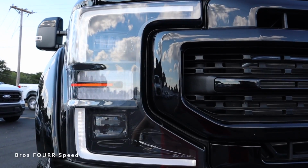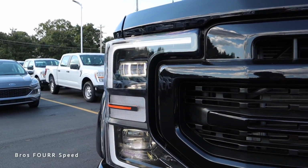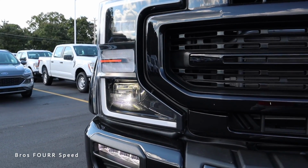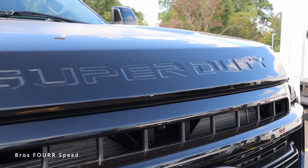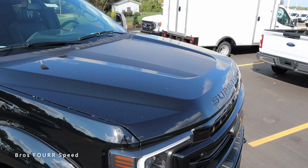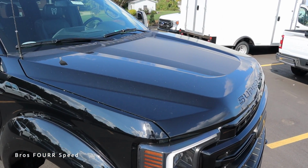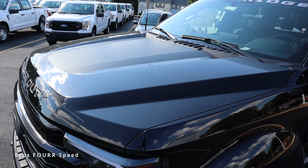They have a huge C shape around them. They're extremely bold and they fit very well within the grille surround. I love how bold and squared off the front end of the Super Duties look. We even get Super Duty stamped into the front portion of this hood. There's a satin black piece right in the center, and then you can see all of the sharp lines all around the hood. It really gives it that wider and taller appearance to make a Super Duty stand out.